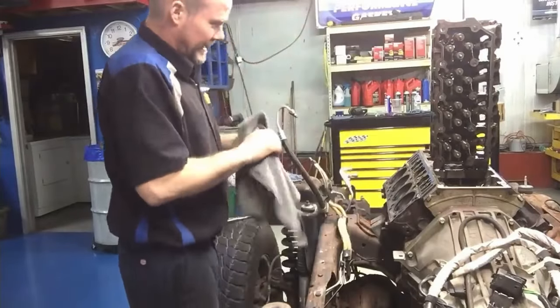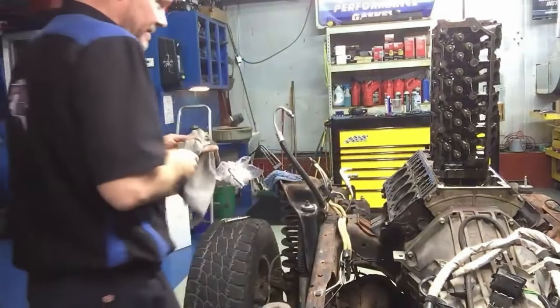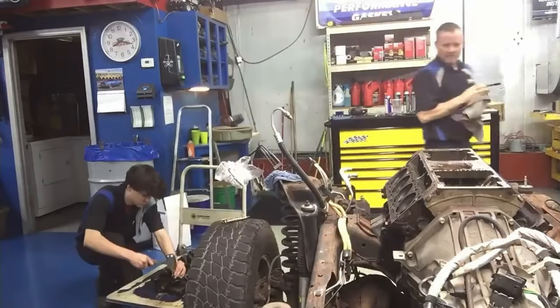Base engine doesn't look bad. When it's actually chucked up in the honer, we'll see what it does. We're going to be surfacing the exhaust manifold side of it. There you go, short block.